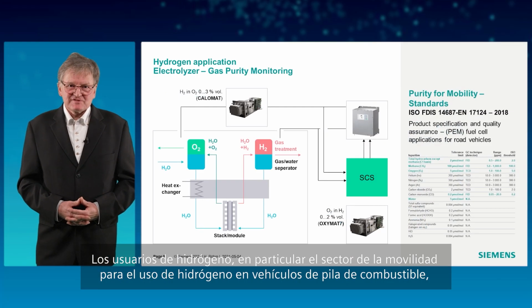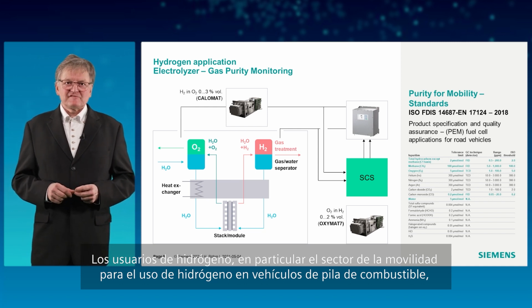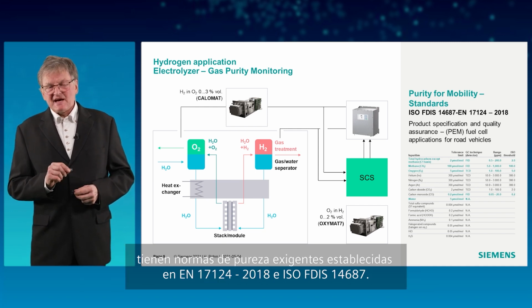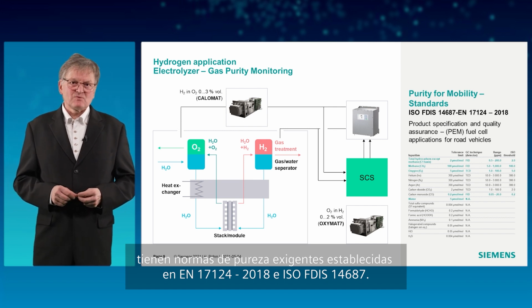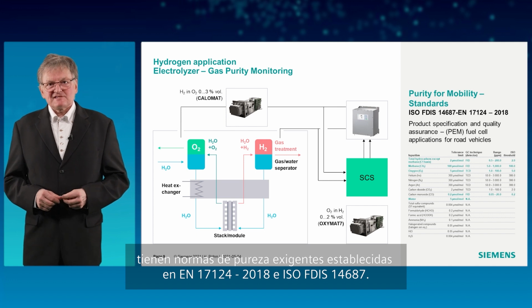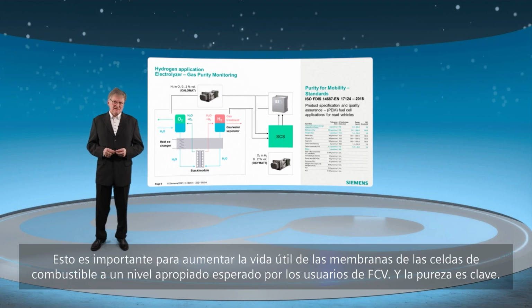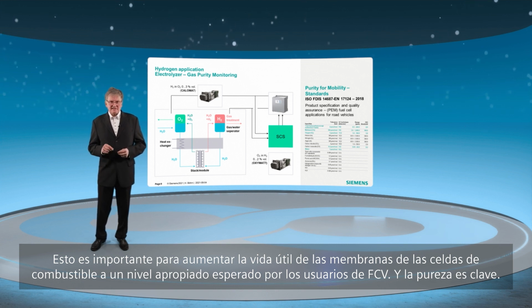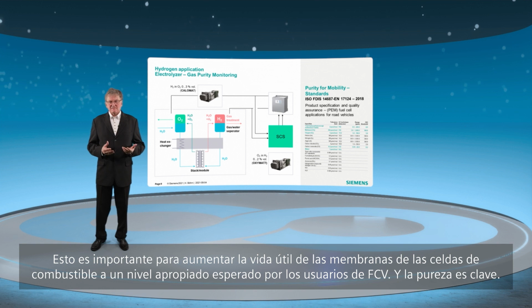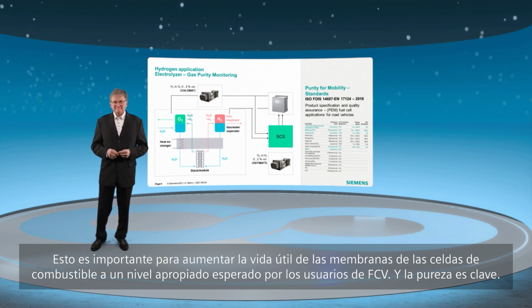Hydrogen users, specifically the mobility sector, for hydrogen use in fuel cell vehicles, have demanding purity standards. They are specified in European norm 17124 and in ISO FDIS 14687. This is important to increase the lifetime of the membranes of fuel cells to reasonable levels expected by users of fuel cell vehicles. And purity is key.